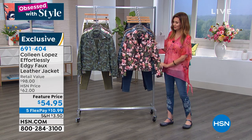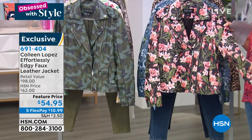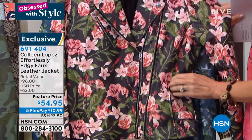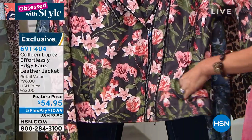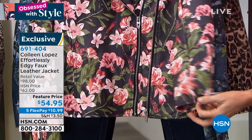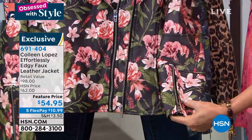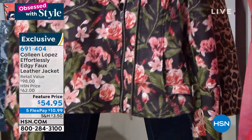We also have it in the floral. Look at this, on a black background with that floral. And because she put it on a black background, it really makes it very wearable all year long. Right now, it's perfect. She did all of the great edgy details that we know and love from Colleen with a moto. So there's your floral.